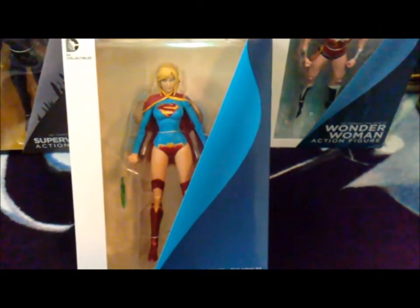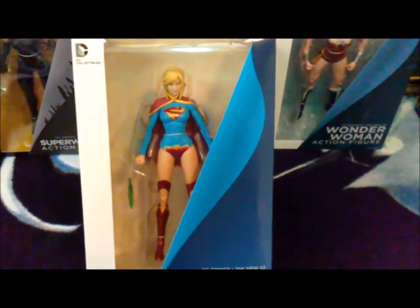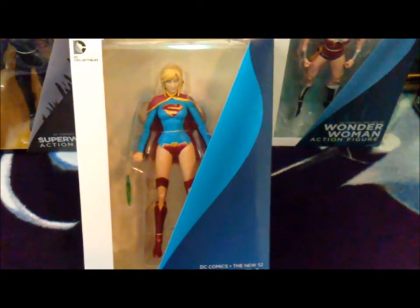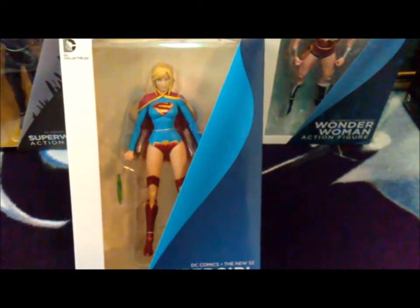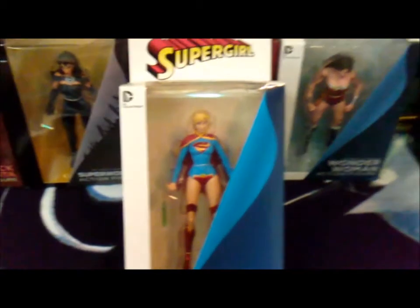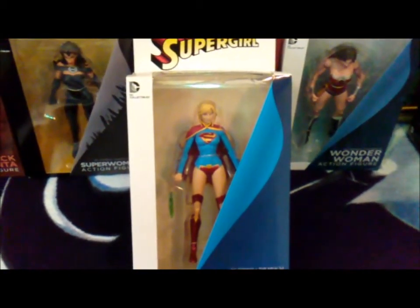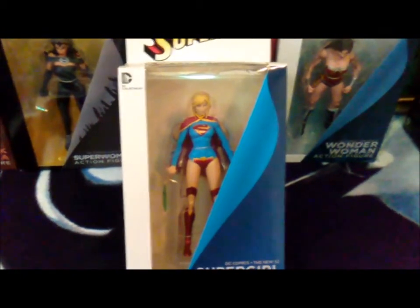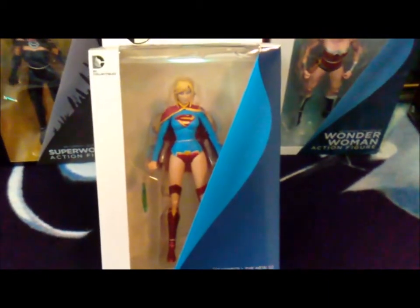And next we have my favorite, Supergirl, man. I'm in love with some Supergirl. Love this new outfit. She comes with a little crystal of, what do you call it? Kryptonite. So very cool, man. I like her logo at the top. If you'd say, "What's your favorite DC, sorry, not Icon, but collectible," I would definitely say Supergirl.